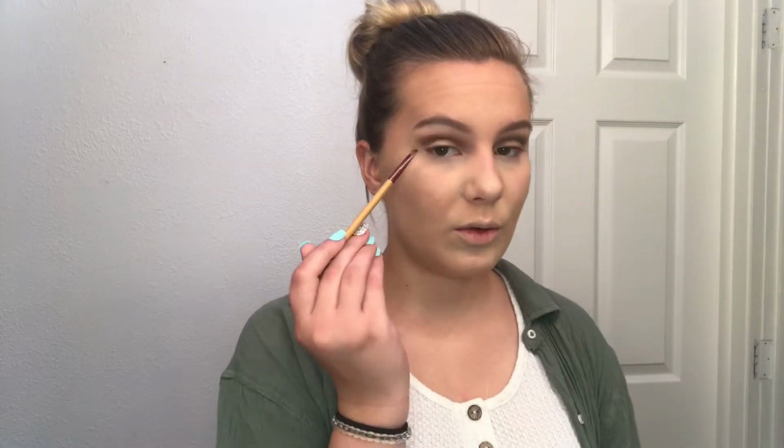Actually, this might be a good time for me to use the Sex Kitten palette. I didn't plan on it, but I think it has some good colors. The first thing I'm going to take is this little tiny angled brush, and I'm going to take the color Paw right here, and I'm going to do it right under the lash line.